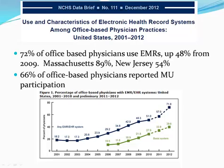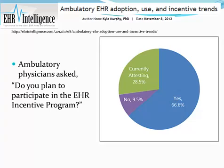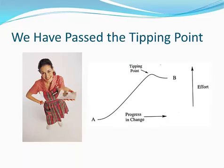Nationally collected data shows that 72% of office-based physicians are using EMRs, in some states as high as 89%. Two-thirds of office-based physicians report participation in the EHR incentive program. EHR Intelligence did a survey published on November 8, 2012. Of their respondents, 7 out of 8 said that they were participating in the EHR incentive program, and nearly all of those not participating said they would. Another survey showed very high adoption of meaningful use among primary care ambulatory physicians.